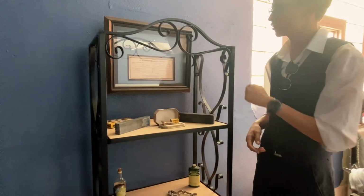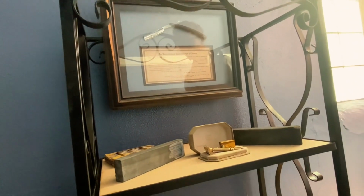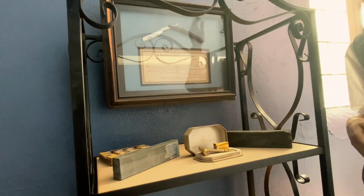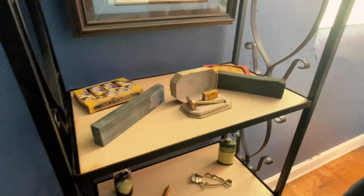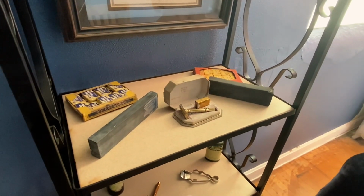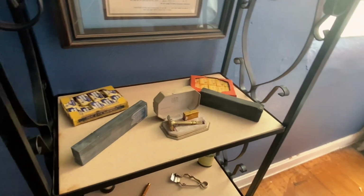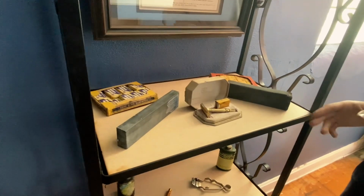We have an unconditional guarantee for a lifetime for a razor, and it is still on display in there. And then of course, all sorts of different things that would have been sold in your typical barbershop. Because remember, they weren't just there to cut your hair, they were also there to make some money and make sure that they could sell you the brand new safety razors.